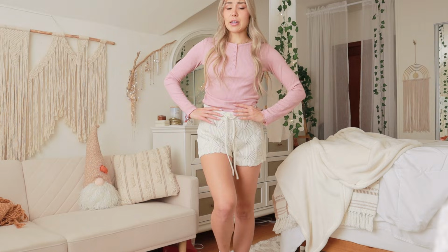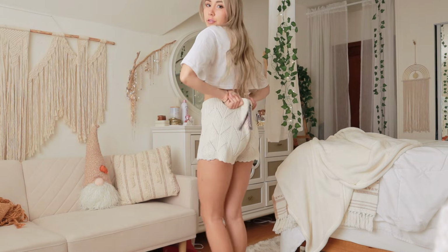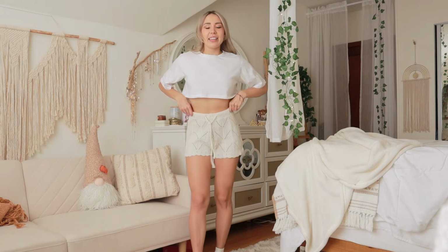This one is definitely meant to be high-waisted, so with this one perhaps a size down would be better. I don't know, let me know what you guys think. I feel like without that top, these shorts look a lot better. I think that top was kind of ruining these shorts. However, I do still think that they might be a bit too big. If I tighten them up a little bit like this, I feel like they just look a lot better. For reference, I'm honestly pinching a lot back here, so yeah, I think perhaps a size down.